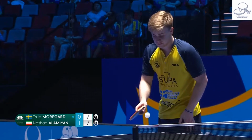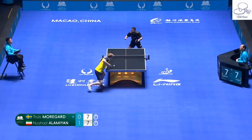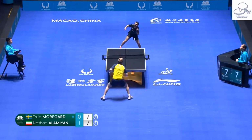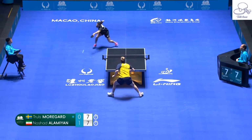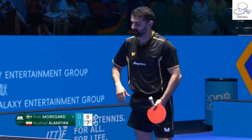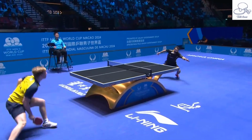Sorry, you were saying. So he's playing the second game practically under pressure because now he's winning. He knows he won the first, and it's changed his style of play. 8-7. And Moregard picking up on it now. Yeah, and Moregard just suddenly picked up the pace, added the pressure on.